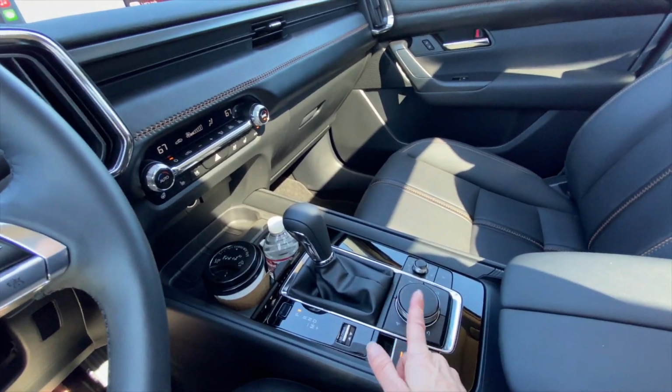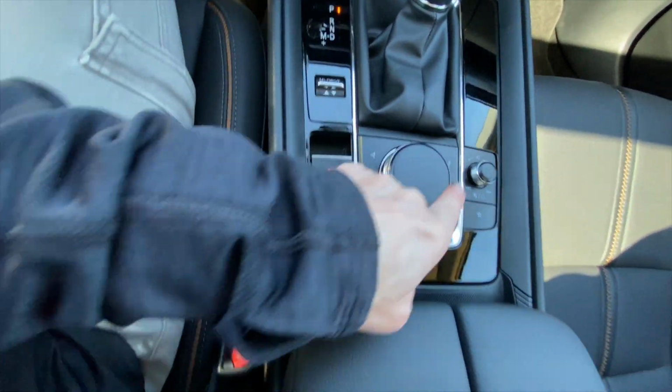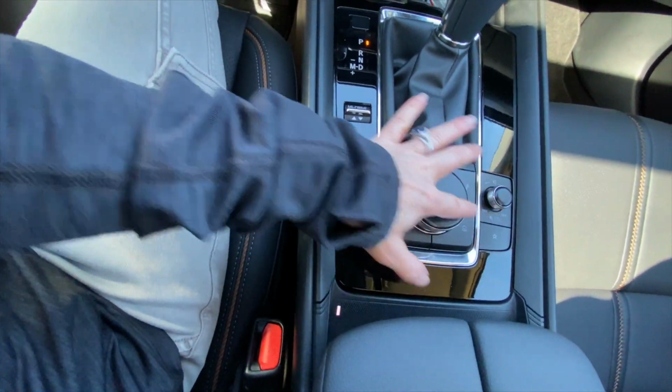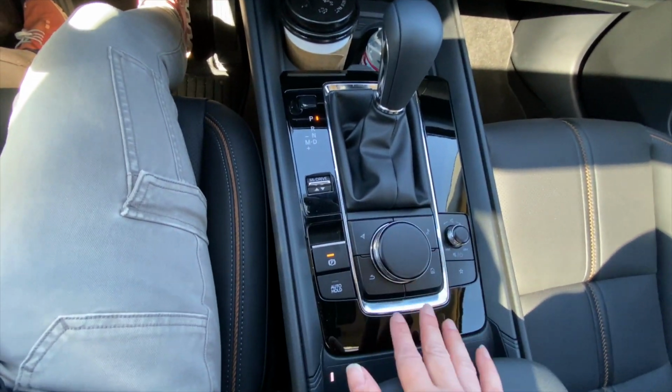But I will tell you, I am getting more used to this, and once you get used to where these quadrants are, from your navigation to your music to your home button to the back button, it makes it a lot easier to touch and do things without even looking down.